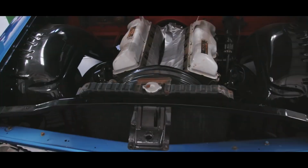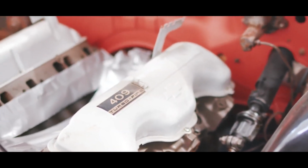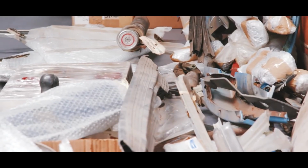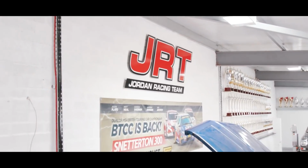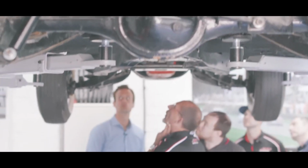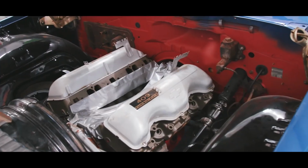When I bought the car, I knew that the main parts kind of came with it. So it had the original block, it had the heads to fit the block, it had gearbox, and it had everything there that it needed. And it had a huge bunch of spares and bits and pieces that needed to go back onto the car. But I knew that it was only when it got back here and Jordan Racing Team and Liam started working on it that we'd find out exactly what was missing. And it has been obviously a massive jigsaw puzzle.